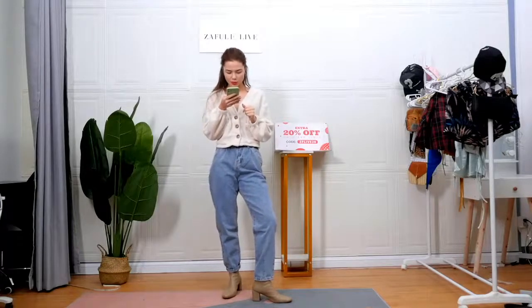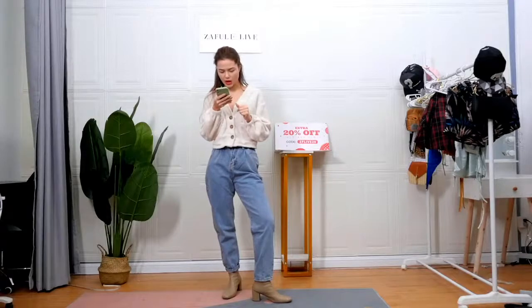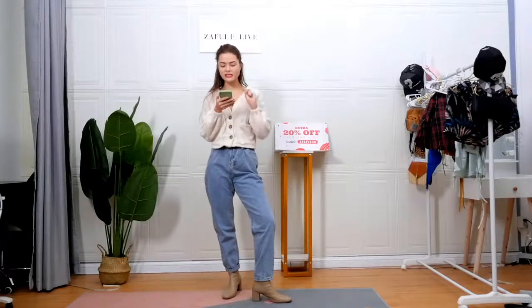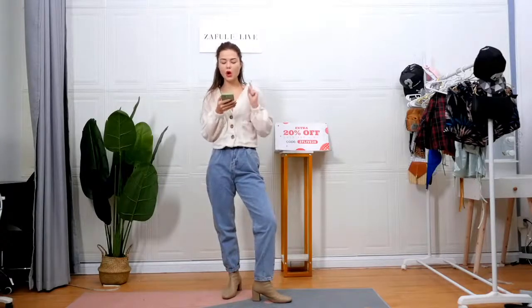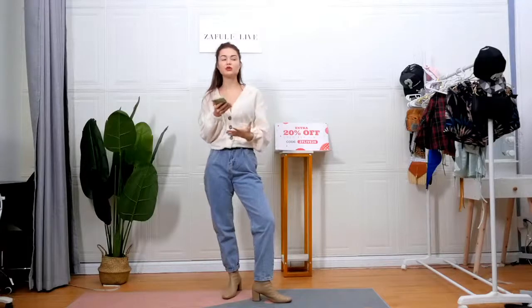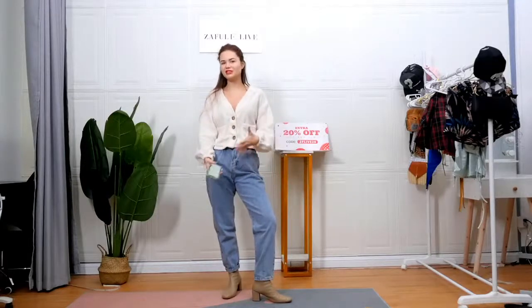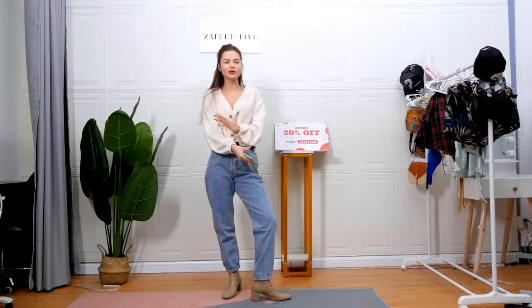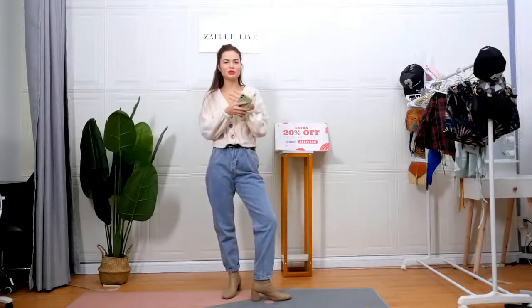So, what about this item more? We do have different color options: white, camel brown, and cloudy gray. This one definitely looks like a small cloud, and I would like to see it in the cloudy gray color because it's something super cloudy.